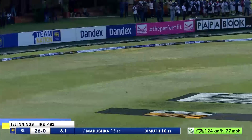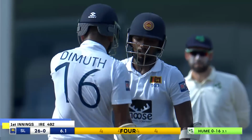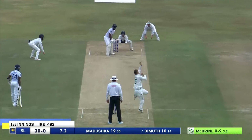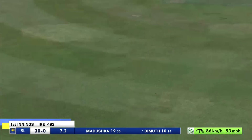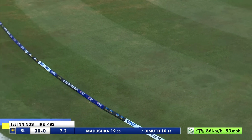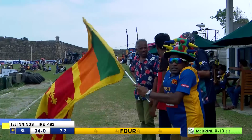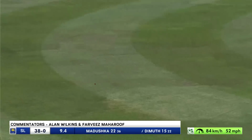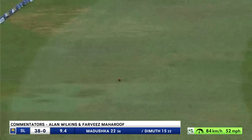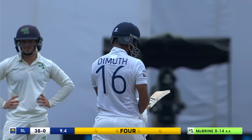Oh, that is sublime. Oh, the sound of the bat. Runs down the ground. Nicely driven. Not the easiest shot to execute, the on drive, but perfectly done, Dimuth Karunaratne. That is a wonderful stroke from the Sri Lankan captain. I love the way he pierces the gaps in the field with such aplomb, with such ease.